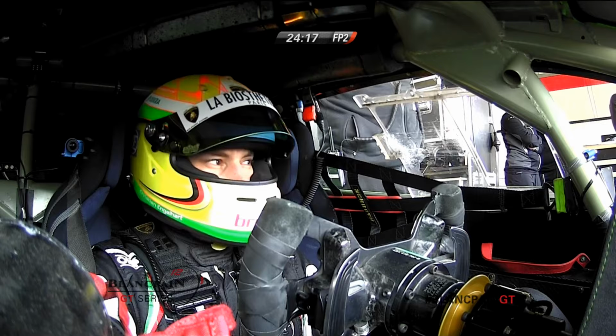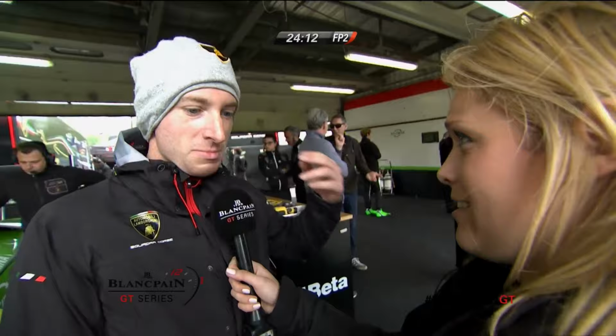Mirko Bortolotti with Dakota. Mirko, early days, but you're looking really quick. Do I? Yes, of course. You're up P1 currently. Yeah, it's just free practice. You know, we're working on the car. Feels quite good. Carrying it from last year, where we already had a decent car around here. It's a really cool track. It's really good fun to be here at Brands Hatch, one of my favorite tracks. Team is working really well. Hopefully we can carry that momentum from Monza into this weekend. I think so, and I hope so. And yeah, let's see what we can do. The important session is still coming up. So for now, so far so good.